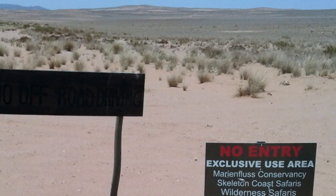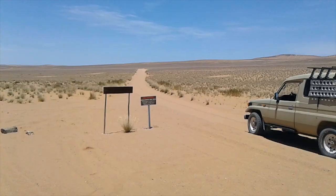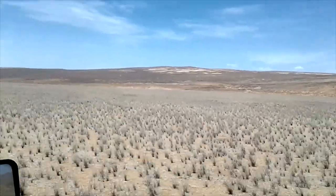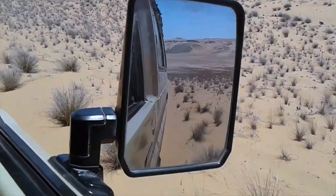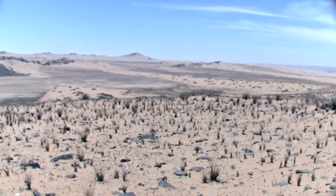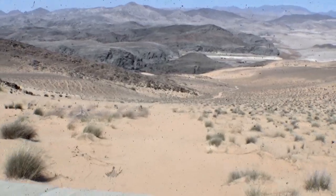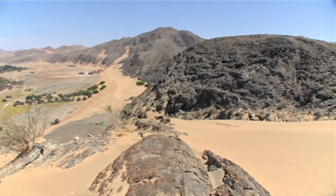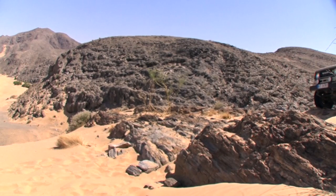Exclusive use area. Well, I'm planning on using it exclusively. This place is so exclusive that $500 a night guests are flown in on private charters, but that has never stopped Ben before. How do you get down? Over this cliff? Let's give it a try.